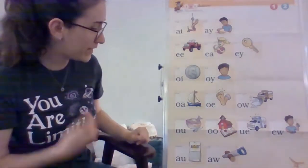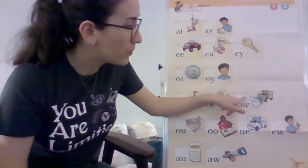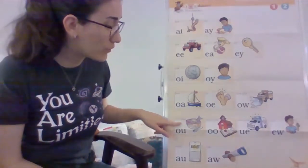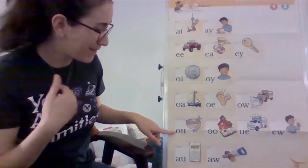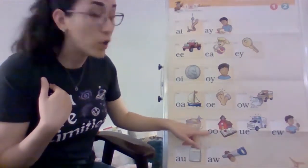Next row, my turn. O, U, trout, ow. Kind of like O, W, plow, ow. They both say ow. There's another sound for this vowel team though. It's O, U, soup, ooh. Next, my turn. O, O, school, ooh. O, O, book.